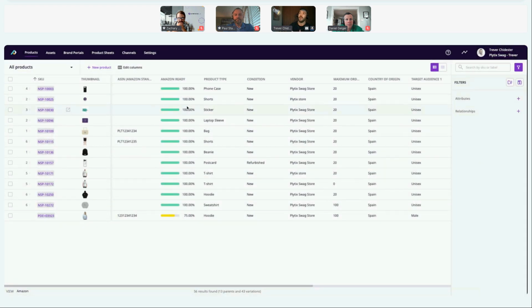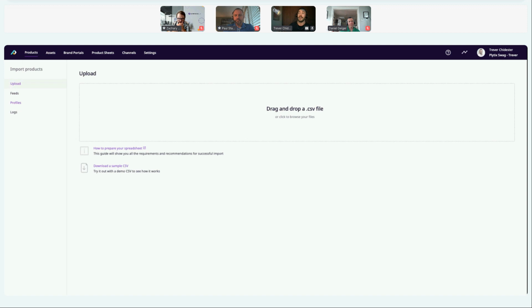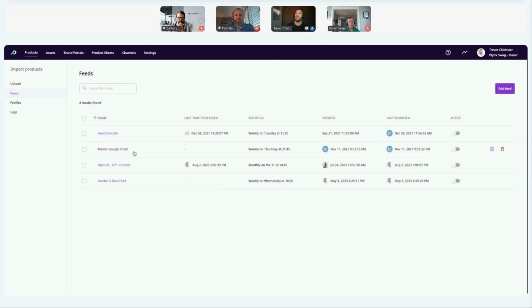A lot of times though, you're probably currently creating your SKUs in the ERP. And so what you want to do is connect that to Plitix and have information just automatically pop up in Plitix when a new product is created in your ERP. There are a couple of different ways you can do that. You can do that via the API. That's something that you guys can develop to automatically generate SKUs in the PIM whenever they're created in the ERP. But another thing you can do is use our import feeds.